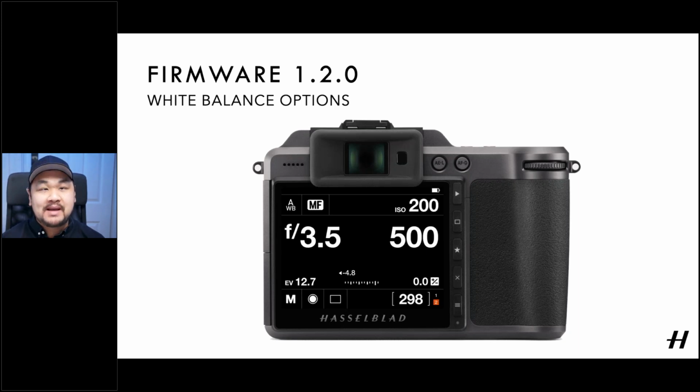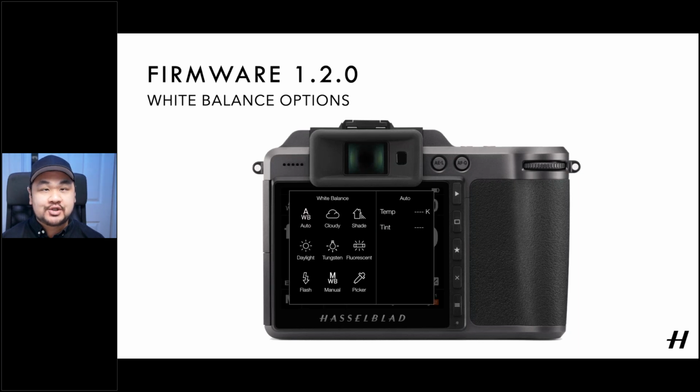The updated white balance menu features improved organization with temperature and tint readouts at each preset, and additionally, the widely requested feature of a white balance picker has also been added. Now, this intuitive tool lets you sample a previously captured image in order to set the camera's white balance settings.